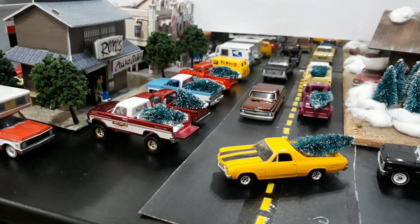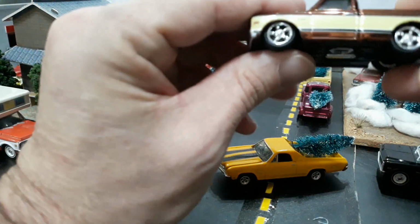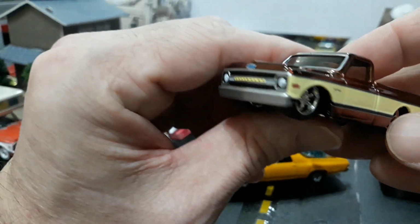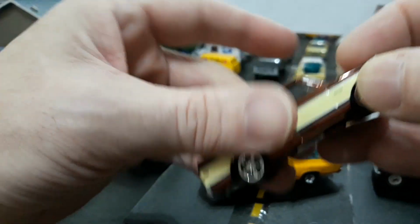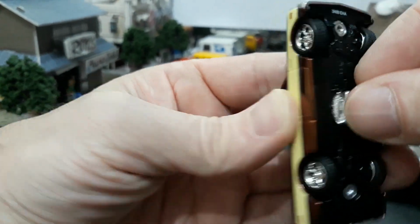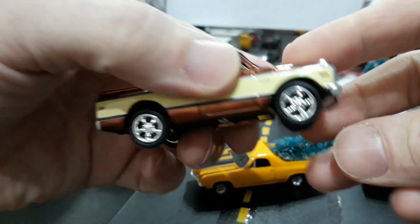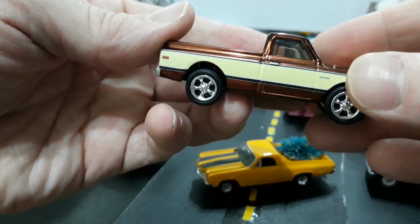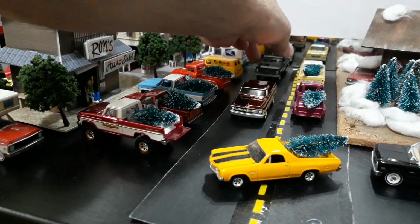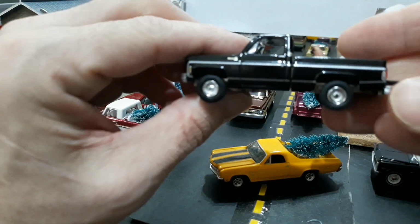So, anyways, this guy here is the adjustable suspension 69 C10 from RLC that we took a look at a while back, and it does have the knob that has the up and down for the suspension. So we'll turn that knob and put him at stock ride height now, and put him back over here in the diorama. And then we have another permanent fixture to my diorama, which is the Autoworld.